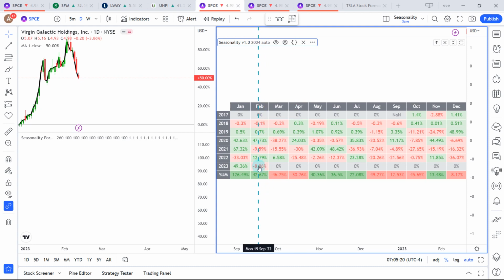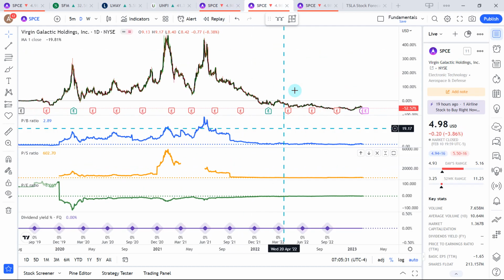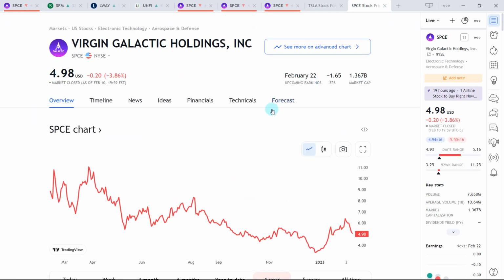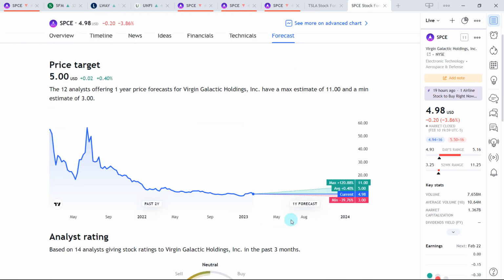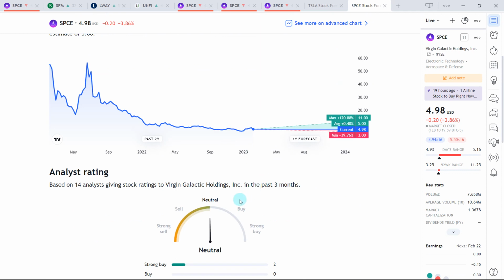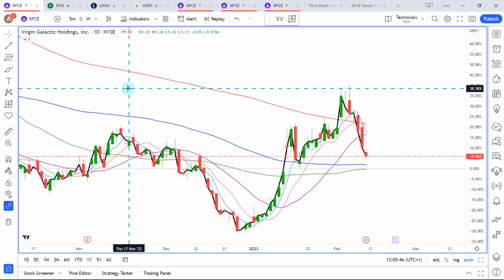Yeah, February has been bad so far, but looking at the sum, it usually is a decent month, but we have very little data. March is one of the worst months, that's not bullish. Very low on price book, well, relatively speaking, that is. And also the other metrics. Analysts are not super bullish here on the upside for Virgin Galactic.